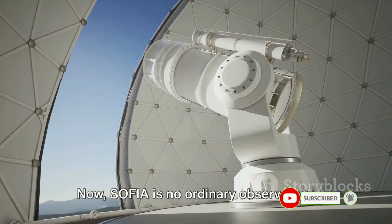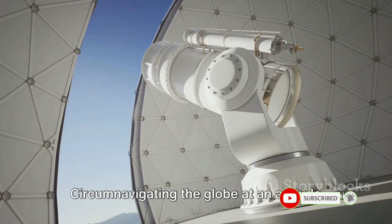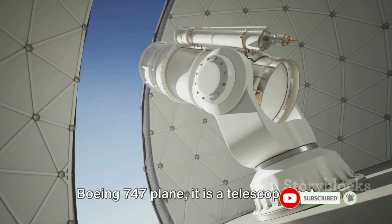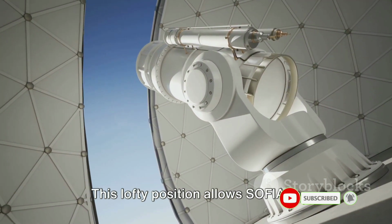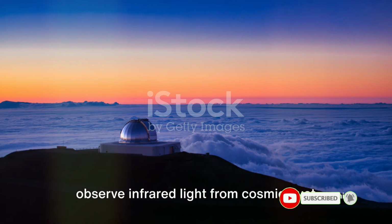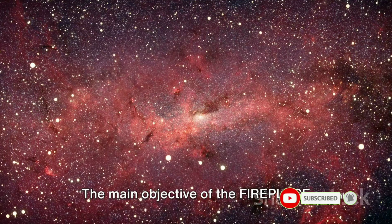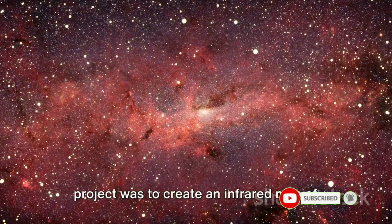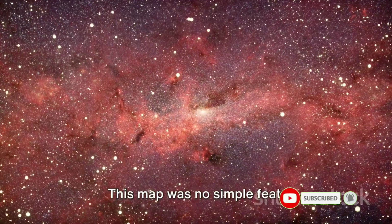Now, SOFIA is no ordinary observatory. Circumnavigating the globe at an altitude of 45,000 feet aboard a Boeing 747 plane, it is a telescope that quite literally soars above the clouds. This lofty position allows SOFIA to observe infrared light from cosmic dust grains, which would otherwise be obscured by Earth's atmosphere. The main objective of the FIREPLACE project was to create an infrared map of the central molecular zone of the Milky Way. This map was no simple feat.